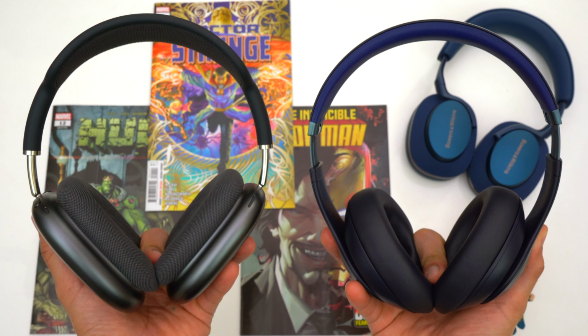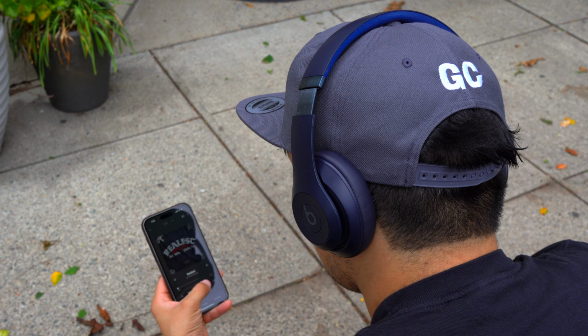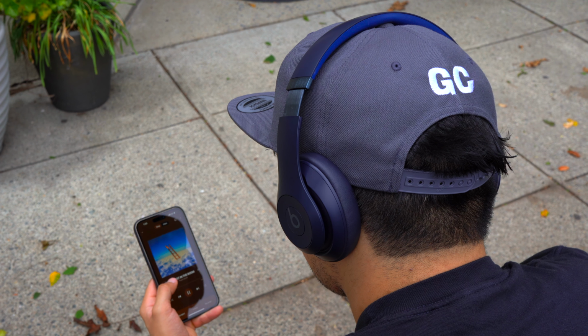Now, even though I do criticize these headphones a lot, I will admit that they sound very good. Now, first off, you can't directly adjust the EQ to your liking with these headphones like how you can with Bose. But with the Beats, if you use them with a wired connection through their USB-C port, you can choose from a few different pre-made EQs.